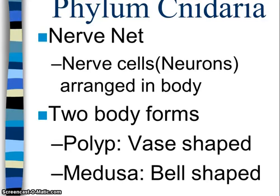Cnidarians can exist in 2 different body forms. We have the first body form, which is a polyp, which is vase-shaped. It's very cylindrical in nature. Typically, these are sessile animals that are attached to a surface with their mouths facing upwards, waiting for prey. And this is what we see with the hydra and the sea anemone.